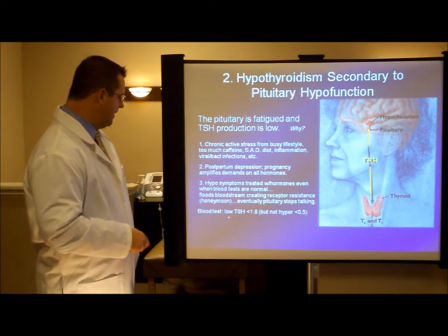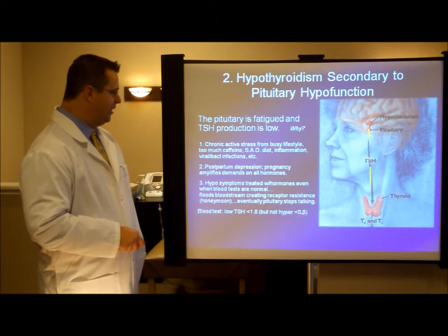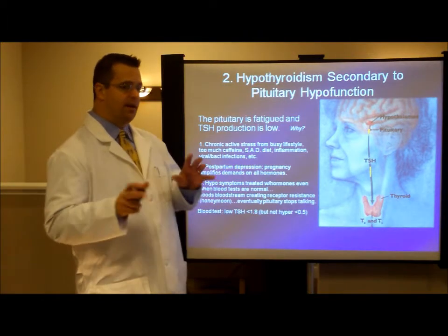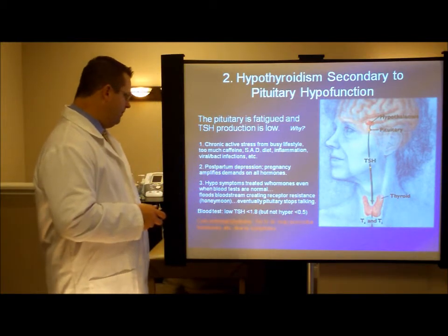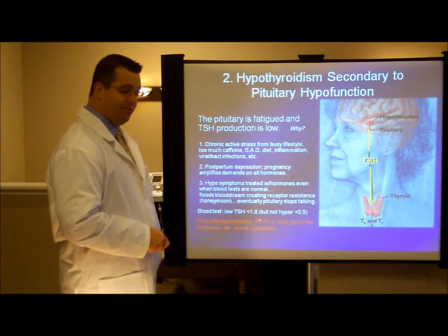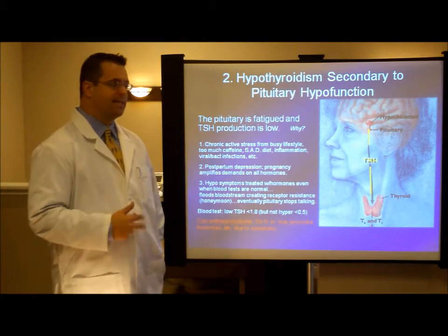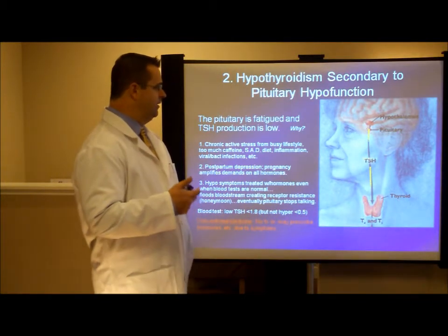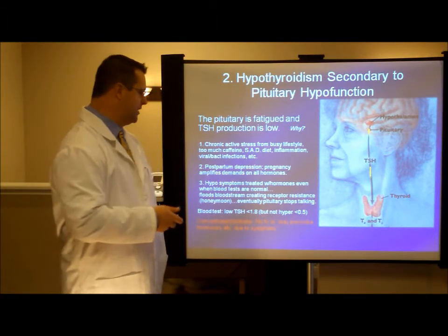So on blood work, we see low TSH, typically below 1.8, but not below 0.5 to where somebody would think that it's Graves' disease. It's just a continuously functionally low TSH. From a conventional standpoint, really there's no treatment for this presentation. Your doctor may prescribe hormone due to your symptoms, but like I said, if you continually take those hormones, it's going to actually in time cause that pituitary gland to fatigue more and more until it stops working.